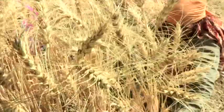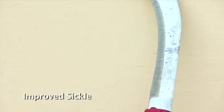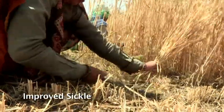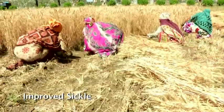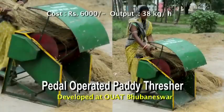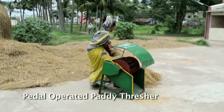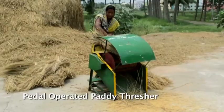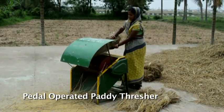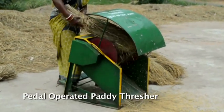For harvesting of cereal crops like rice and wheat, an improved sickle can be used. It is lighter and has a serrated edge which retains sharpness for longer period. There is a drudgery reduction of about 15% as compared to local sickle, and injuries to hand are also avoided. The pedal-operated paddy thresher is operated by a woman worker with her legs using treadling mode to separate grain from plants. Output with this machine is about 2 times more as compared to traditional method of hitting the paddy bundles on a platform in bending posture, and the drudgery is also less.